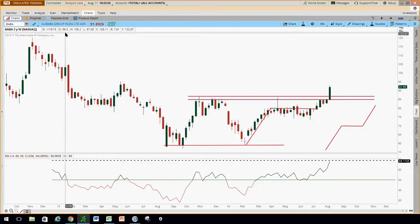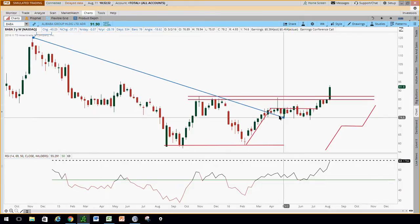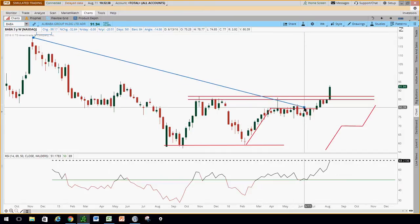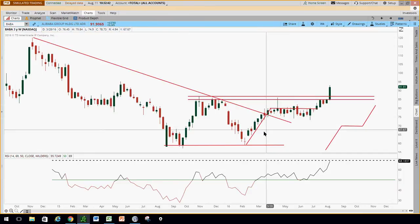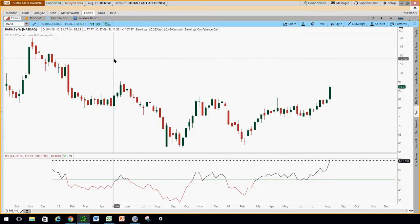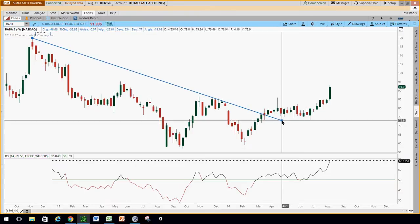The other thing that you have to look at is the fact that if you take the highest high that we've had and connect it to this right here, which is the next highest high prior to today, but more so this right here, you will see that this is... let me clean this up just a little bit more. Okay, let's remove that line right there. So what I want to show here is Alibaba breaking its trend line right there.